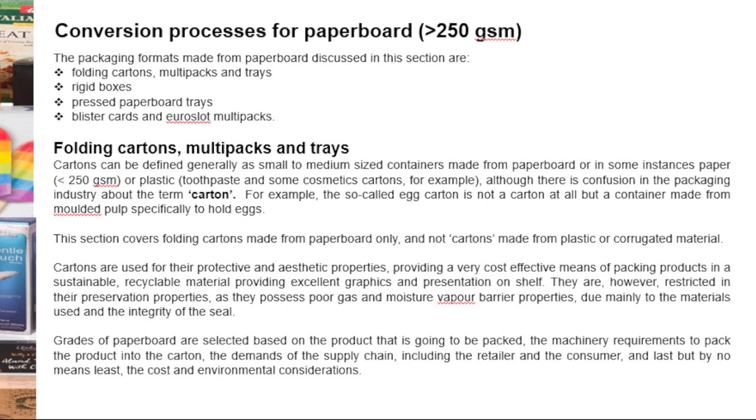So, the conversion process for paperboard more than 250 GSM. The packaging formats made from paperboard discussed in this section are folding cartons, multipacks and trays, rigid boxes, pressed paperboard trays, blister cards and euro slot multipacks. Folding cartons, multipacks and trays. Cartons can be defined generally as a small to medium size container made from paperboard or in some instances paper less than 250 GSM or plastic, toothpaste and some cosmetics cartons for example, although there is a confusion in the packaging industry about the term carton.